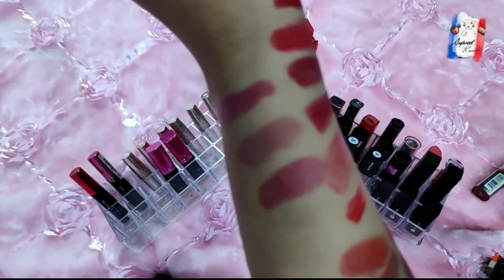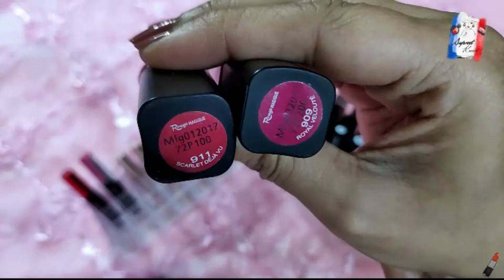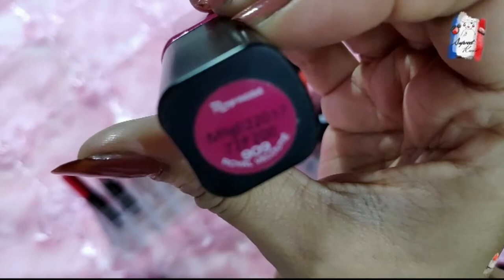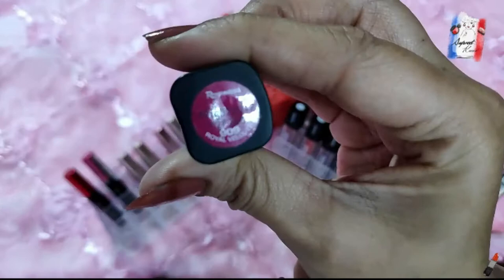Okay, so let's move on with the next two, which are from the L'Oreal Rouge Magique collection, and the shade names are these two. One is 911 Scarlet Deja Vu, and the other one is this 909 It's Royal Velote. I'm not sure how you pronounce it. Velote. The camera is not zooming, picking it properly. Royal Velote.